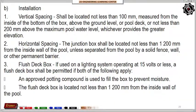So for the installation, the vertical spacing of our boxes is 100 mm. It can be more, but it cannot exceed 200 mm. The horizontal spacing is 1,200 mm. When we have a flush deck box, 15 boards or less, our flush deck box should be located not less than 1,200 mm from the inside wall of the pool.